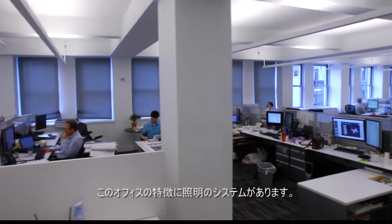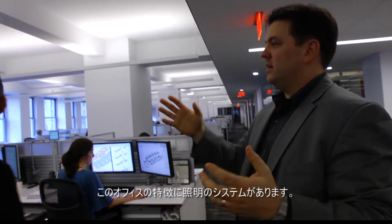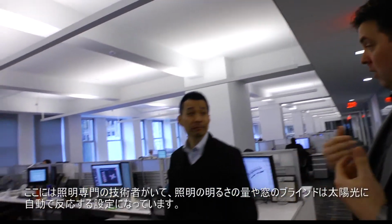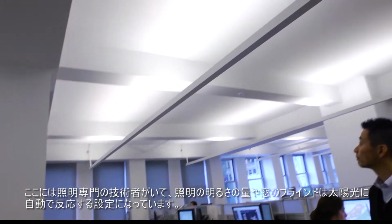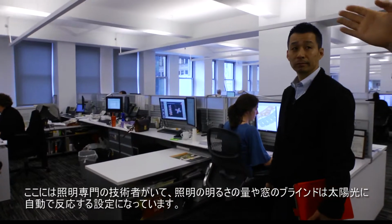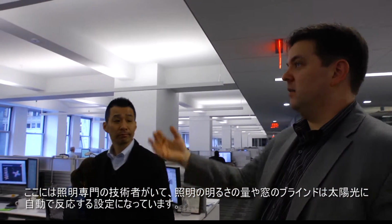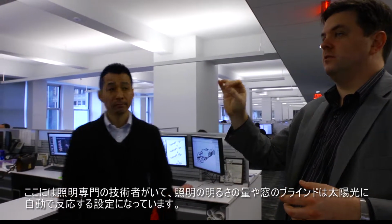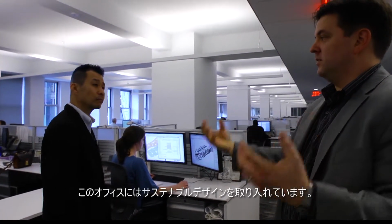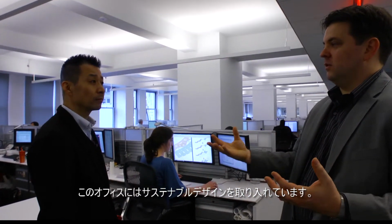Another interesting aspect to talk about is the amount of lighting. As you can see, the lighting is at a decent level. We have our own lighting engineers design the lighting levels in the space. The shades along the windows are automatically controlled based on the amount of daylight that comes in, and the lighting itself will also react to the amount of daylight. So it brings that element of sustainable design into our own office space.